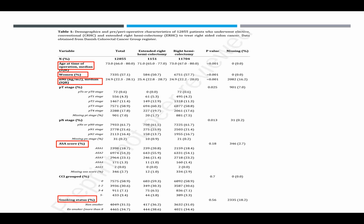Almost the same between the two groups, sir. No statistical significance. No significance, sir.